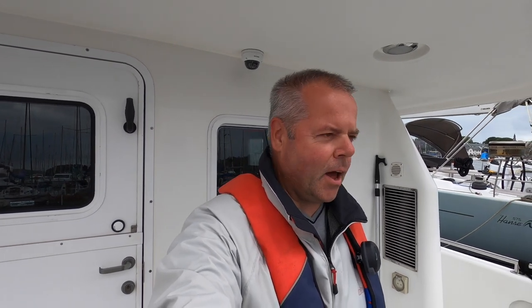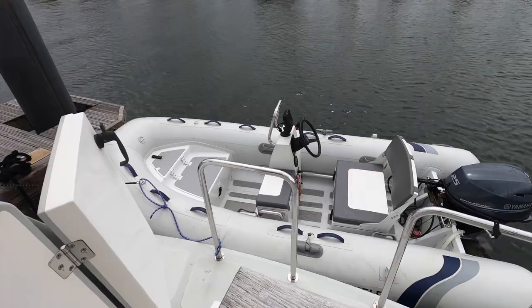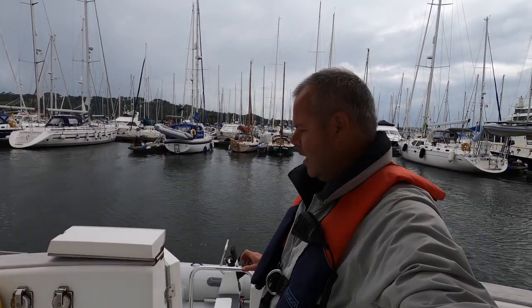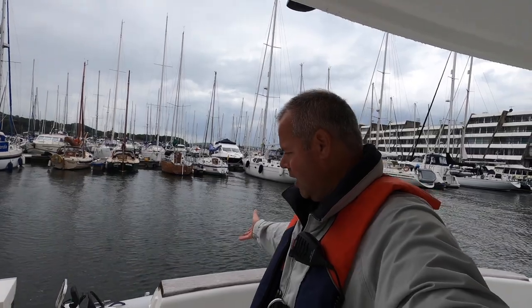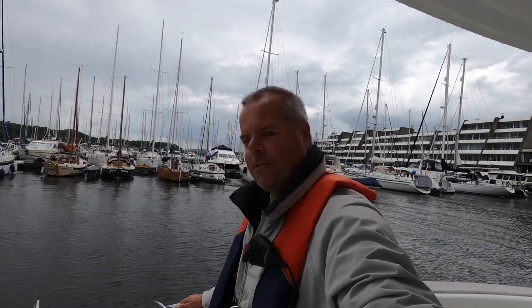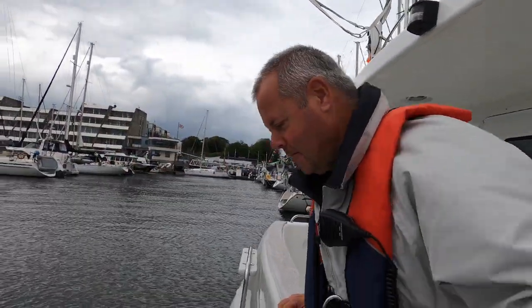Anyway, I have just literally launched the rib. So, here it is. Okay, it's not been in the water since last August, so I haven't even run the engine. First of all, I've cleaned up the fuel tank. It's been full of water over the winter. I forgot to take the drain plug out, but that's another matter. I'm now going to see how it starts.